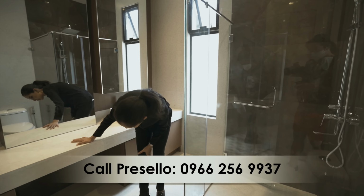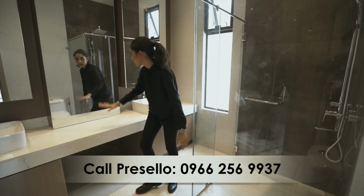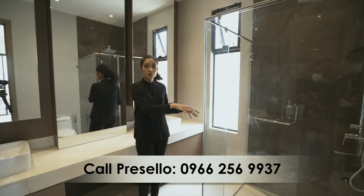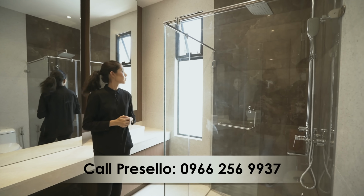Actually, vanity itong gitna eh. You can place a chair in here. And this is where you would do your makeup, etc. Then you have your enclosed shower and your water closet or your toilet.